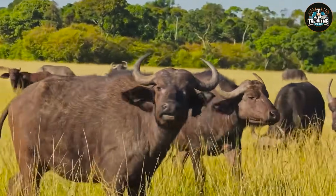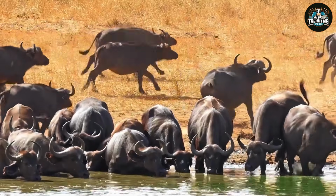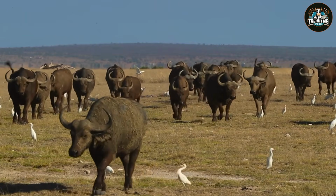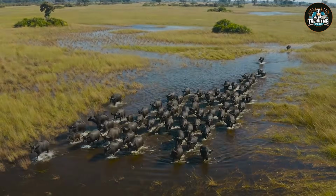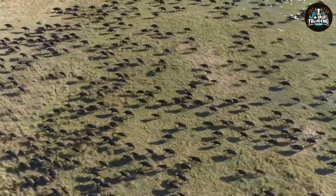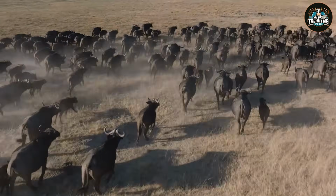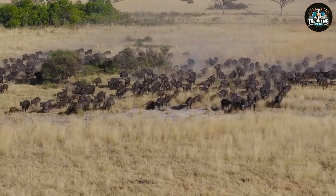Hey folks, water buffaloes number over 208 million worldwide in 2025, mostly in Asia, and support farmers through milk and meat harvesting. These animals thrive in humid climates, perfect for large-scale farms.